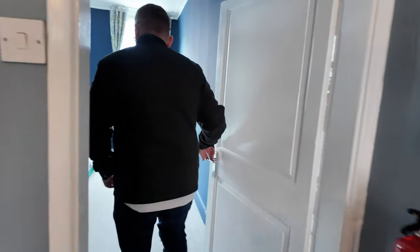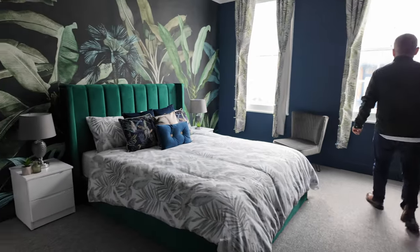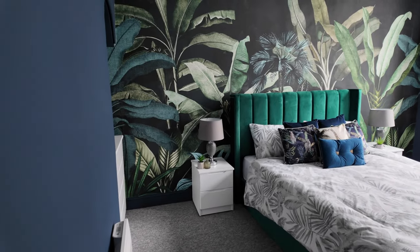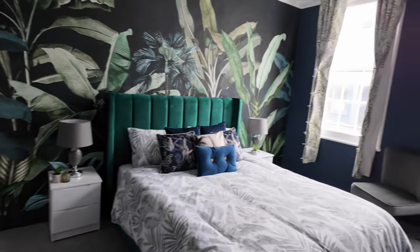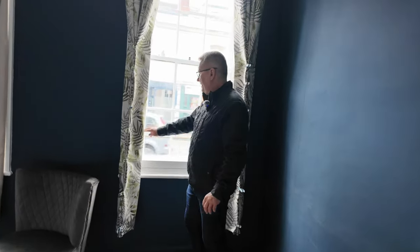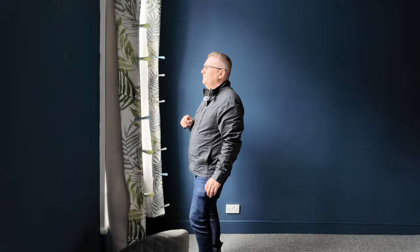The bedroom, this looks amazing. It looks really good. The windows haven't been cleaned properly on the outside. They need cleaning. The internal windows, so this is secondary glazing because of the main road and it's listed. So we can't take the sash windows away, but we have got secondary glazing and it's silent. It's really quiet. The curtains have been pinned back because the windows have been painted, but they do need cleaning.